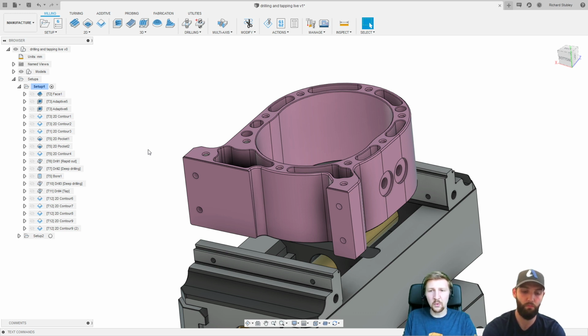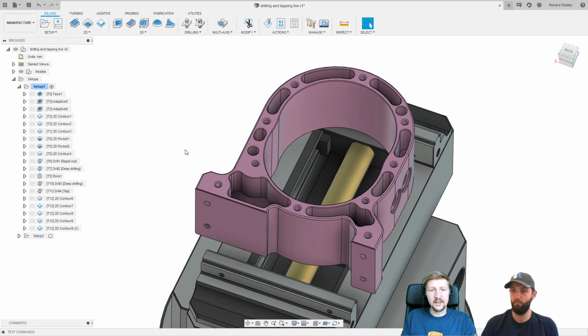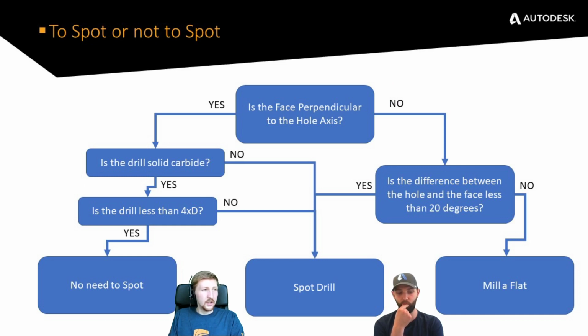So I'll cover both ways of doing it as quick as I can without boring everyone to pieces. So first thing I want to talk about is, do I spot drill or do I not spot drill? This is something that I'm sure a lot of you could probably argue with me about, but I'm just going to talk about why I do it, when I do it, and different things on there as well. So yeah, let's just have a quick look at this. So, to spot or not to spot, that is the question.